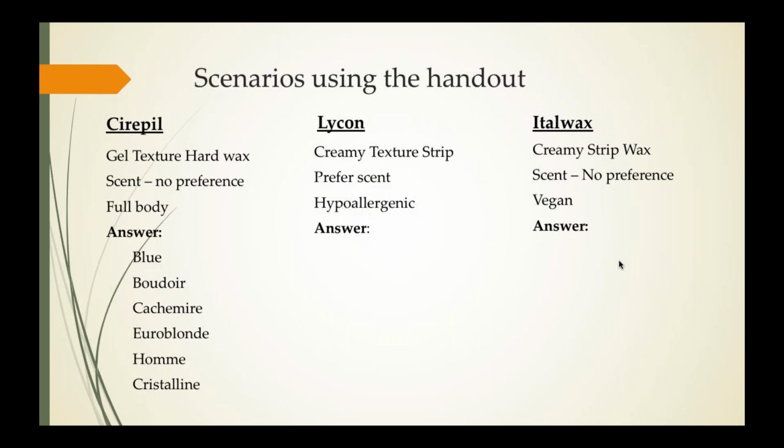Now, let's say you want to look at a Lycon. Let's say you want a creamy textured strip wax. You do prefer to have a scent to it, but you really want it to be a hypoallergenic wax. So the Lycotech white strip wax, that's the wax you would choose.